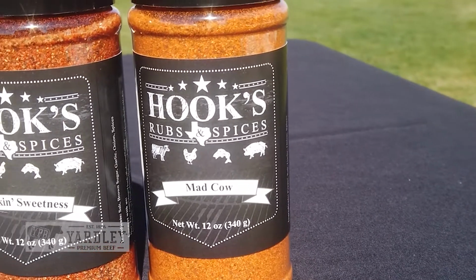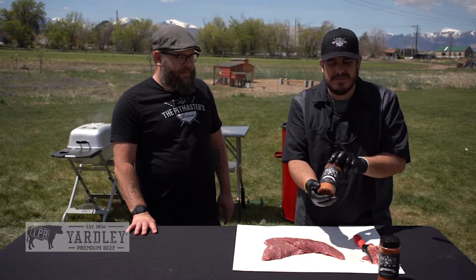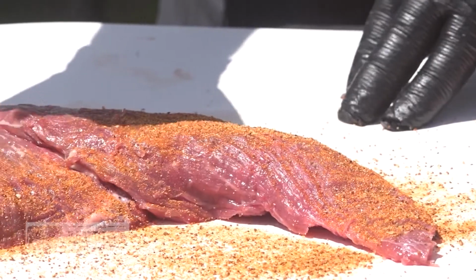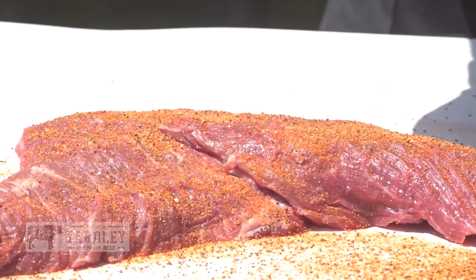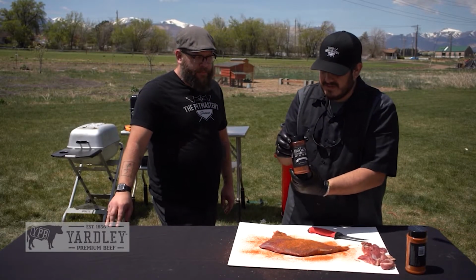Alrighty, let's get this rubbed down a little bit here. Yep, so we're going to start off with a little bit of the Hooks rubs and spices, Mad Cow. This one, I'm not going to go as thick because it does have a little bit of that heat aspect to it. Now we're going to go with the Smoke and Sweetness by Hooks.